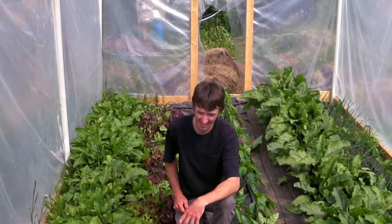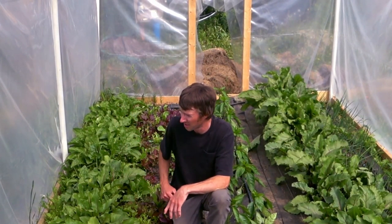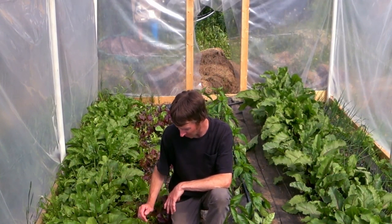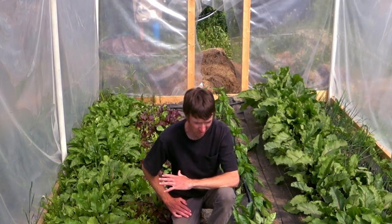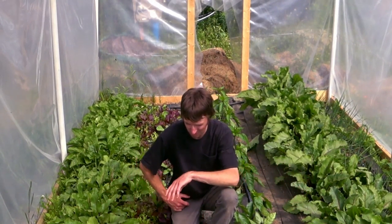I'm here in my second greenhouse. I put this up about a month ago. I made it out of a reclaimed carport that I got for free, covered it in greenhouse plastic. I'm using this landscape fabric with holes burnt in it and this drip irrigation, and it's all been working out really well, and I'm just super excited to see all this growth in here.